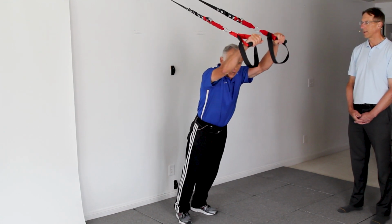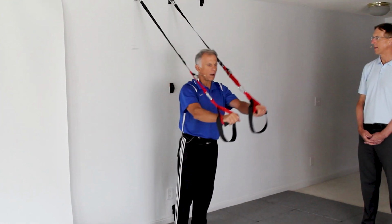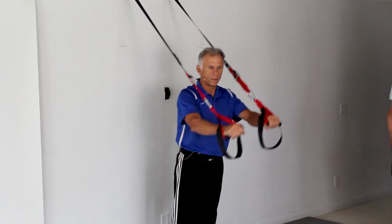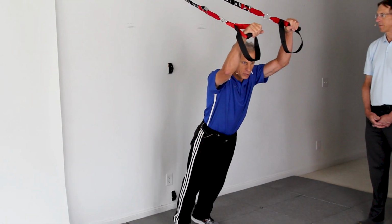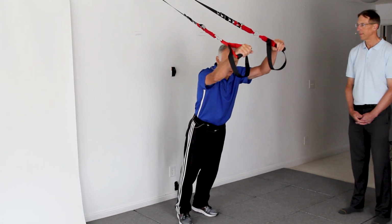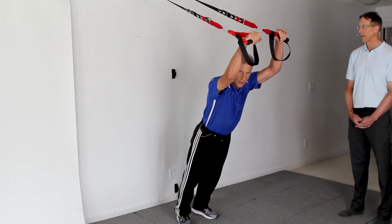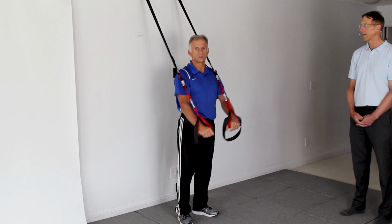Yep. Arms, core, and it all helps your balance too, because the body is sensing where you are in space, and my feet are actually pushing. I can feel my toes push into the floor to help that balance, although the primary strengthening is done in the core and the arms.